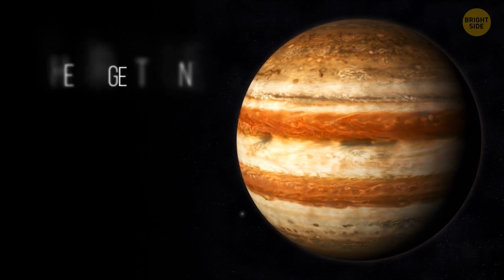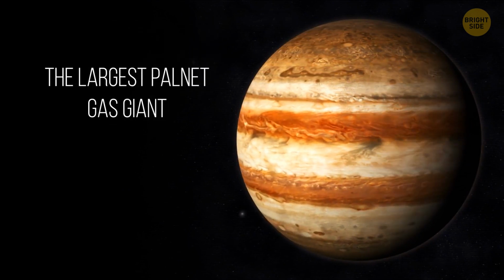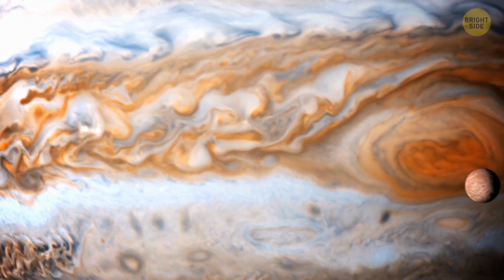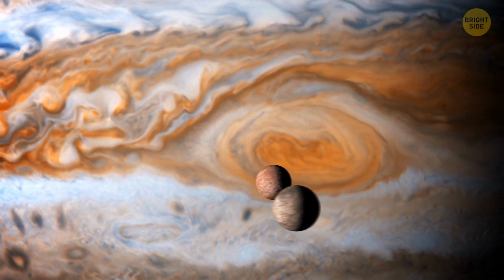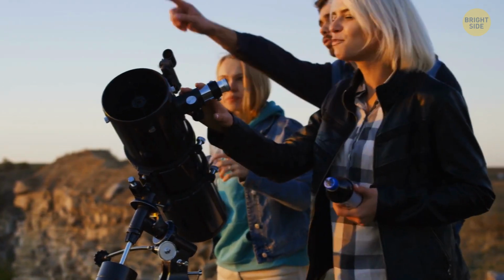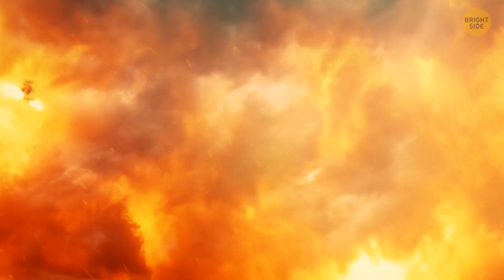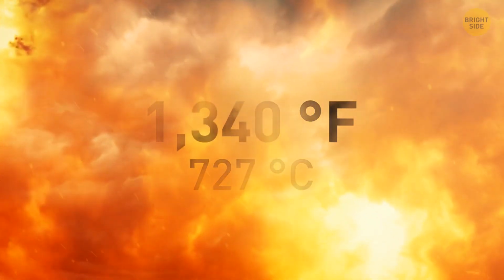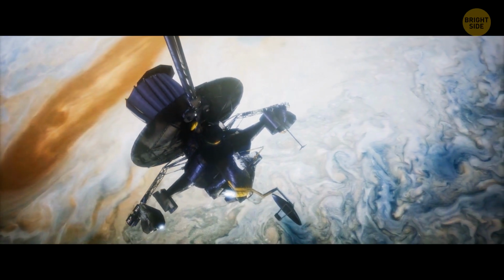The largest planet in the solar system is a gas giant, which means it's made up mostly of gases. Due to the pressure and temperature differences, these gases separate into layers. This creates those red and white bands that can be clearly seen from Earth. The temperatures at the top of Jupiter's atmosphere are insane. They can reach a whopping 1,340 degrees Fahrenheit. The planet also has an immense gravitational pull.